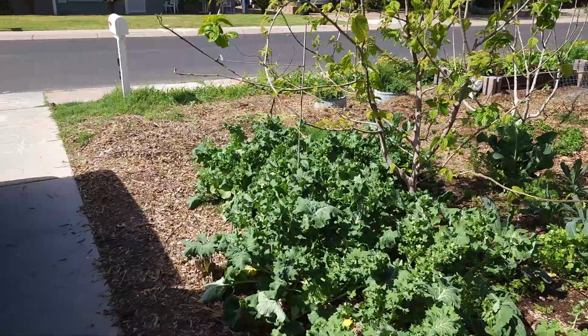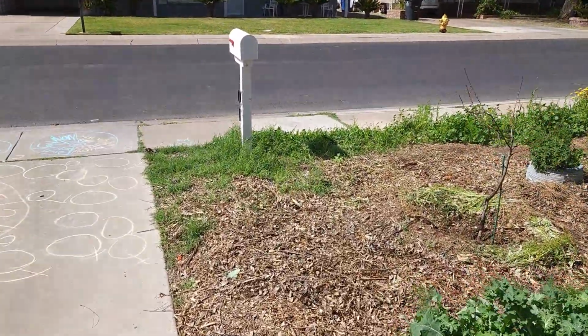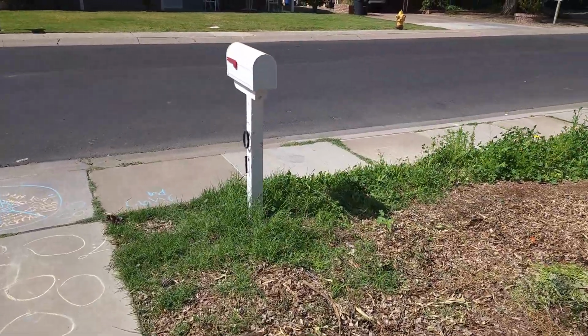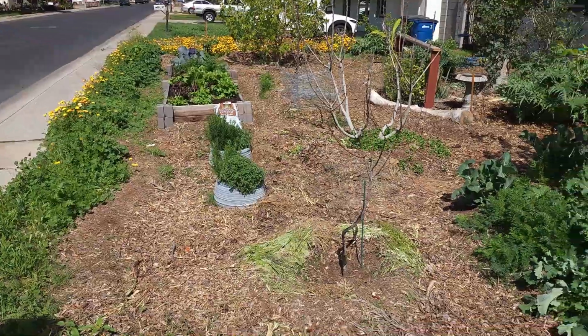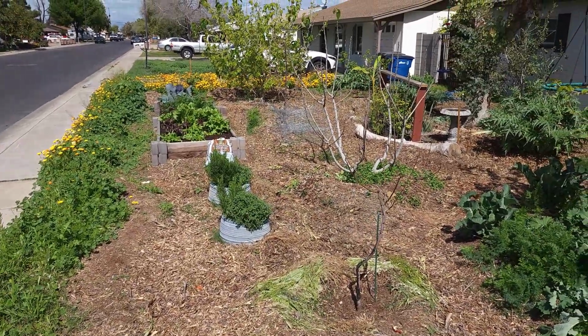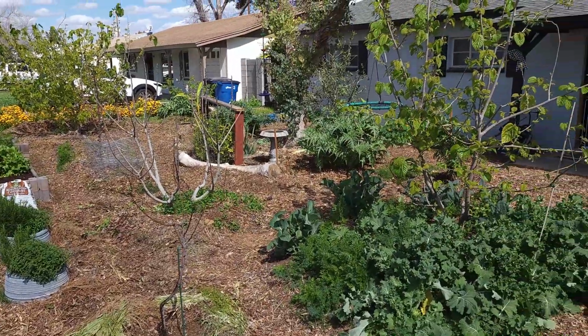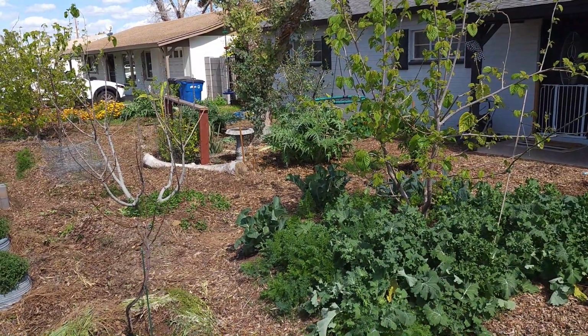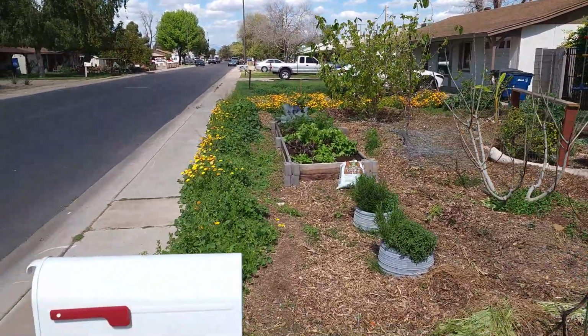Hello everyone. I'm going to do a little bit of a food forest tour here today in the beginning of March 2024, as a lot of things are just starting to wake up from the winter time. Just going to go through and briefly talk about each tree, roughly how long it's been in the ground, and where it's from for all the ones that I can remember at least.